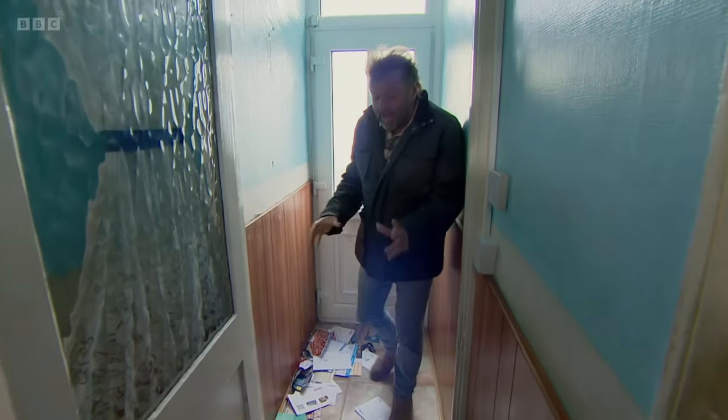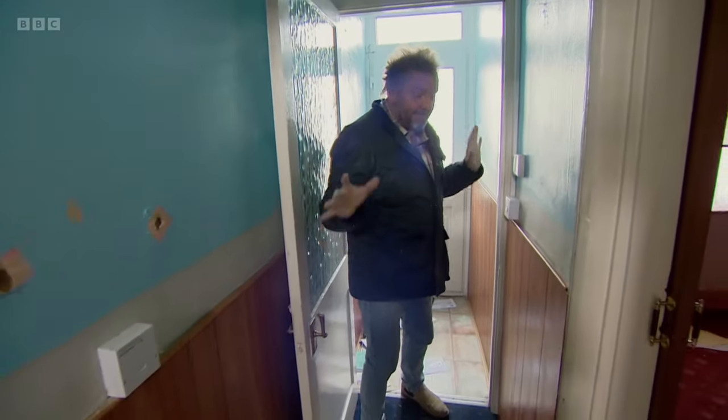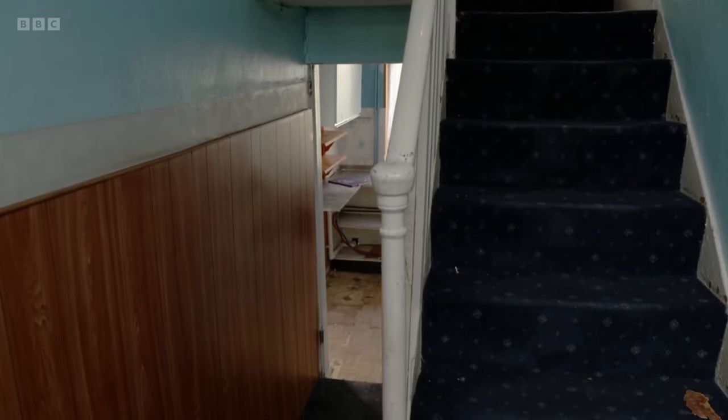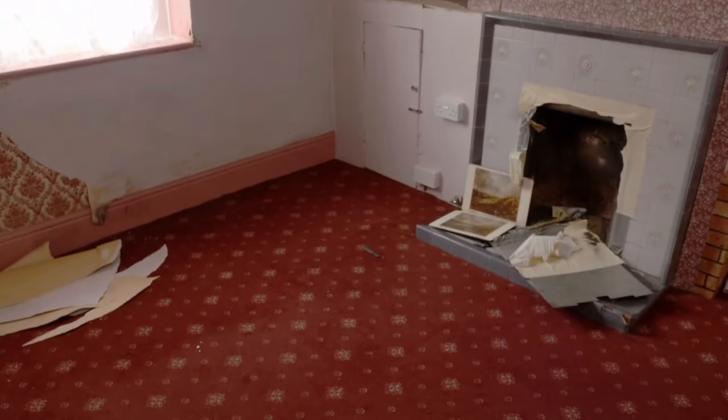I mean, this really is a beautiful spa town, and so anything here has got to command some kind of a premium. It's tired and dated, which I think is great news because it does mean that we're probably going to be able to add value, which is what we're always after. But front living room there, you could definitely make a nice feature fireplace out of that.